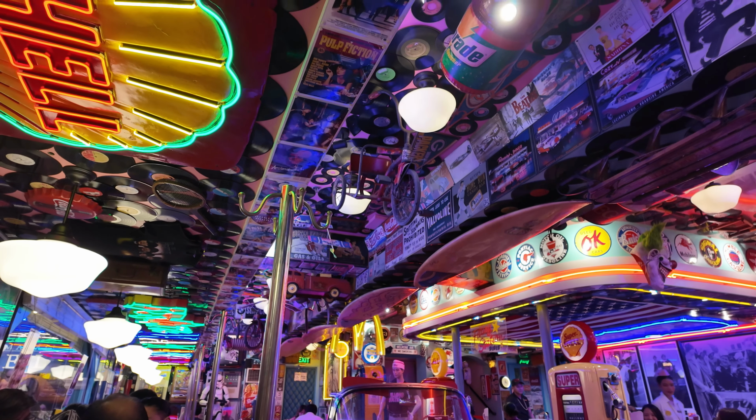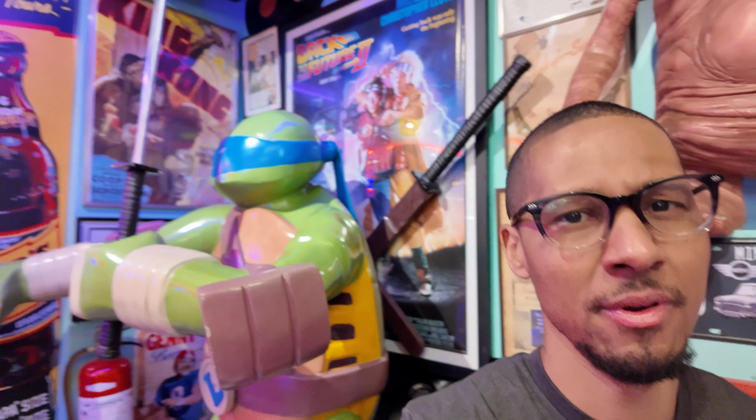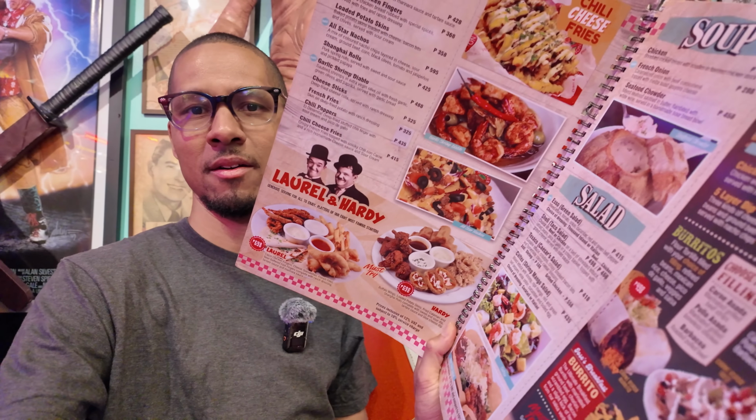I like the way they're creative, you know, like the Elvis Presley vibes and stuff like that. And then you got the menu over here that's pretty big. I don't know if you can see it clearly. And they serve everything, American food, Filipino food, breakfast 24/7. Pretty much what you get in an American diner back in the States. I live in the state of New Jersey, which has the most diners in the whole United States, so it feels a little bit like home over here.